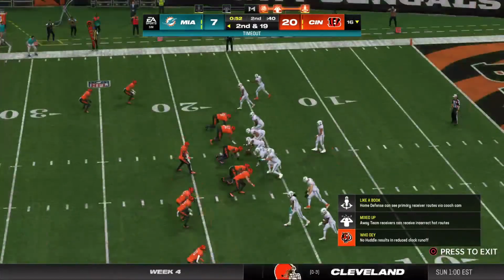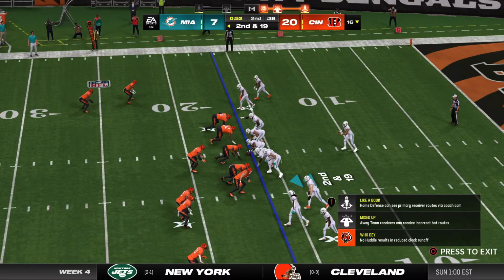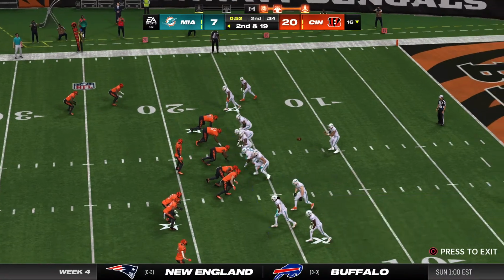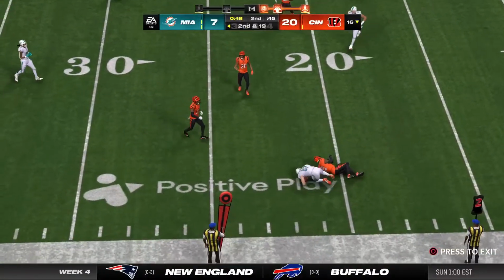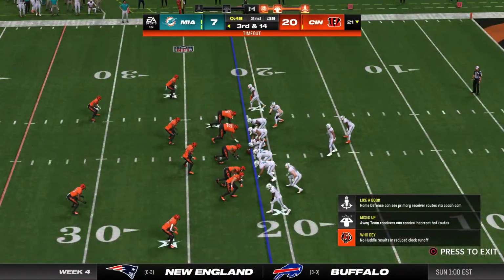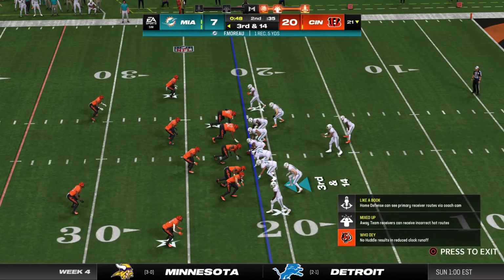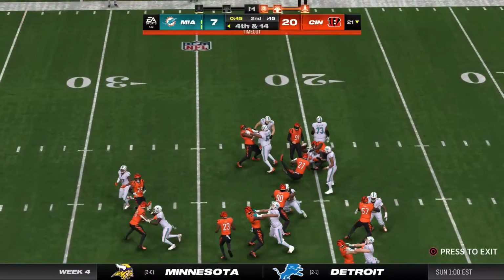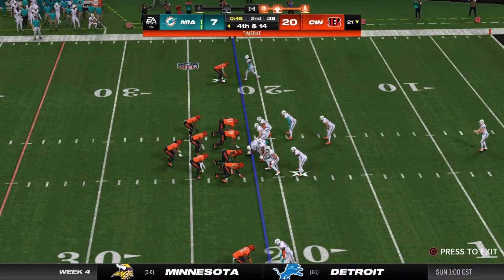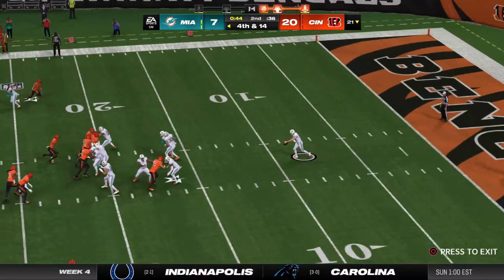And the pressure gets there, and Tua is going to be taken down. Now the Dolphins going to burn the first of their timeouts as they get the stoppage with a little over 50 seconds to go in the first half. The Bengals going to use the second of their timeouts as they get the stoppage with just under 50 seconds remaining in half number one. Out of the gun, here's a give to Achane. And he'll be well short of a first down as he's stopped again right at the line of scrimmage.